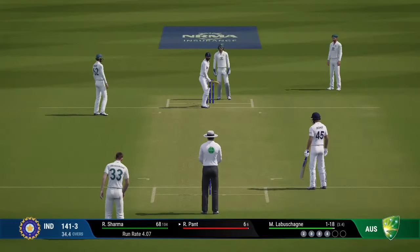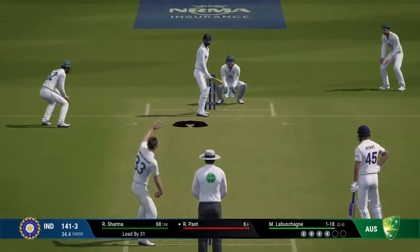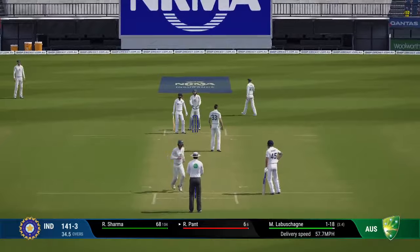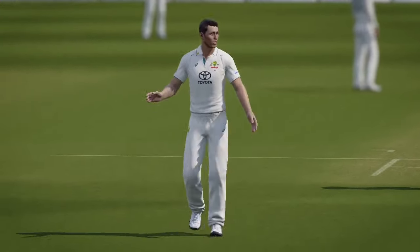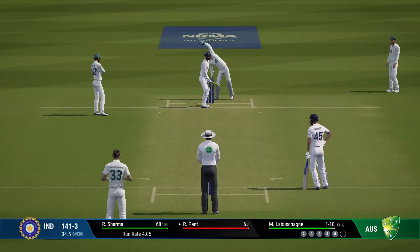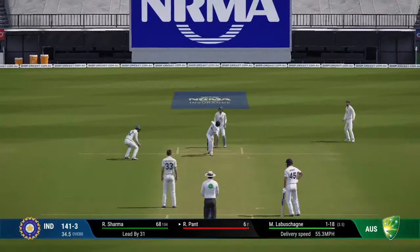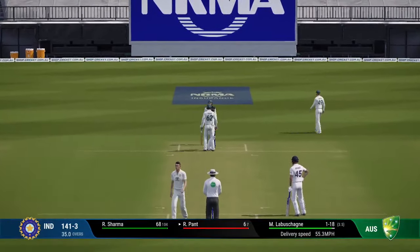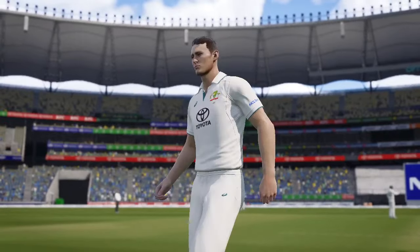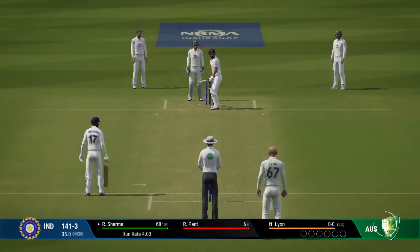Don't need to do anything special. Line and length, still the key. Quick onto that in the infield. 6 runs added there. India are 141 for 3. Lyon coming into the attack from the Langer stand end.